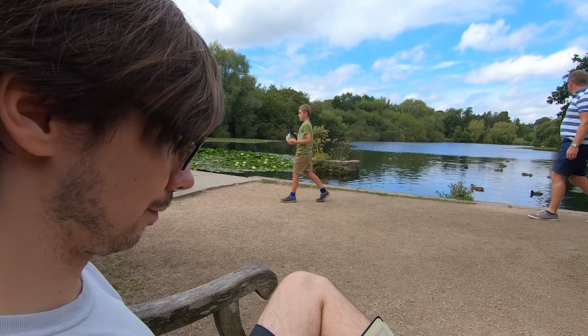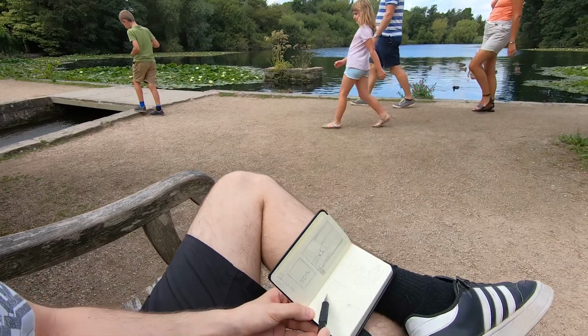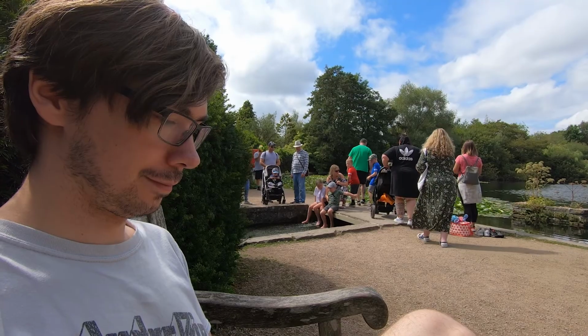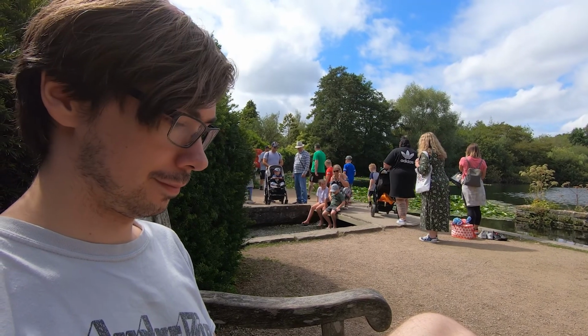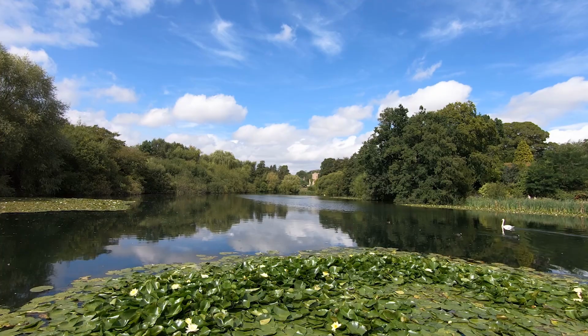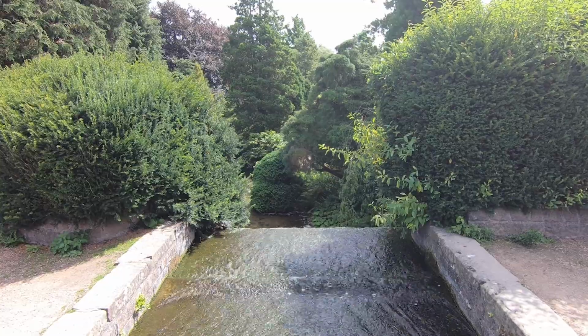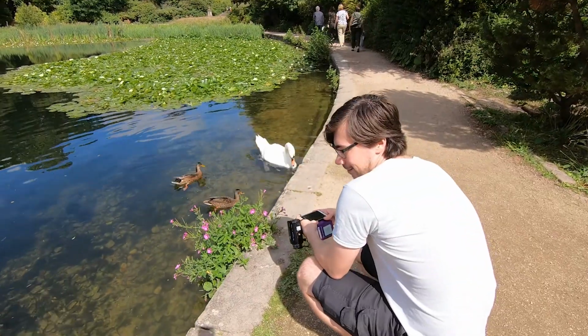I got some nice shots of you as well, and also lots of B-roll of children. And it got quite busy there. There was a lot of foot traffic along the lake. And I don't think that's at all surprising, given it was a very beautiful location. And a gorgeous day as well. Gorgeous sunshine all the way.